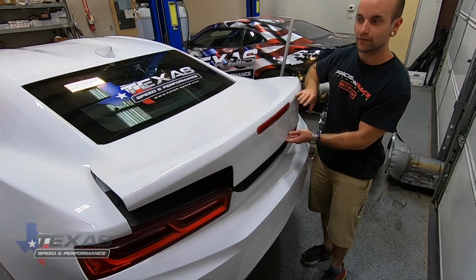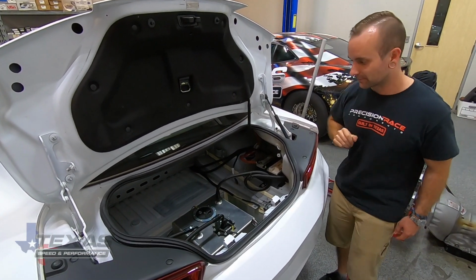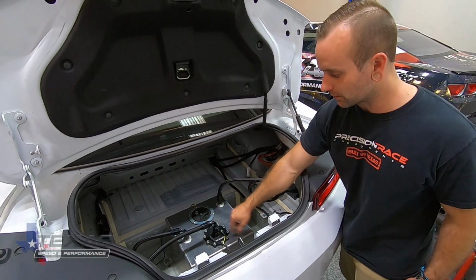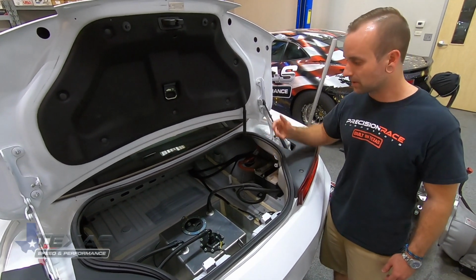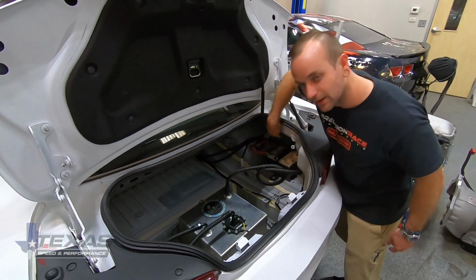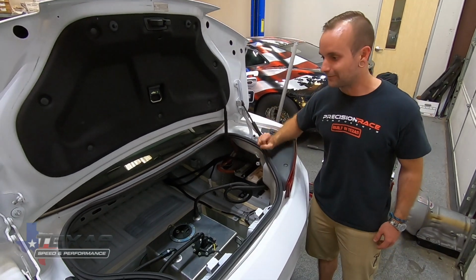So this is a carbon fiber trunk lid. I don't know how much weight that really saved, but it's pretty cool, and it is a little bit lighter. So in the trunk here, of course, it's gutted out. We have the Aeromotive fuel cell with an Aeromotive 340 Stealth pump. We probably need a little bit more pump when we go run the direct injection system, so we'll worry about that then. Over here we have a lithium battery. That thing only weighs 5 pounds. Unbelievable. I had that thing on the scale before we put it in here. 5 pounds.